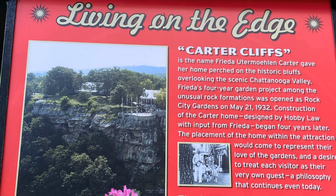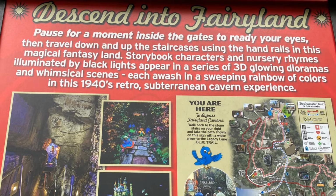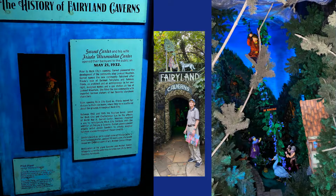What is special about Chattanooga? What does the region have to offer as far as nature? The Carter family donated their land to allow the public to enjoy this beautiful attraction.